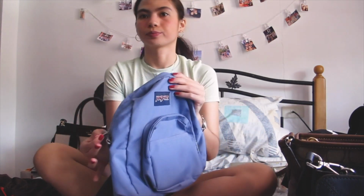I bought this for my trip to Boracay. I bought it last minute. Before I move on to my favorite, let's go first with the backpacks. So, first backpack is this. This is a Joanna Sport Minky backpack. I got this as a Christmas gift and it's so spacious inside.